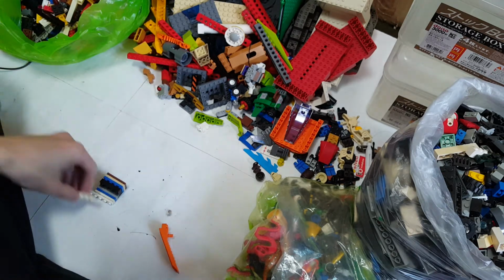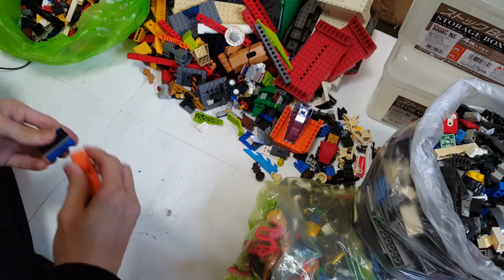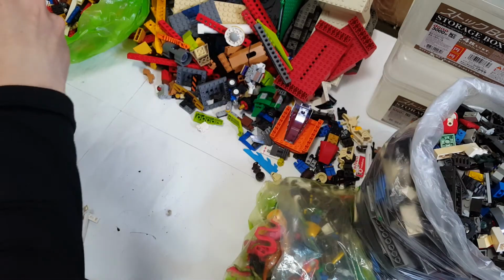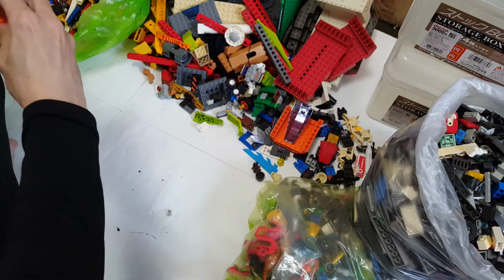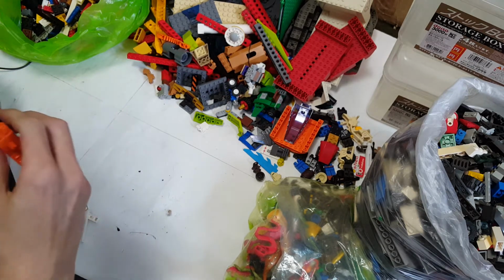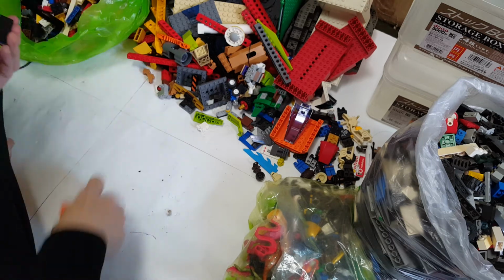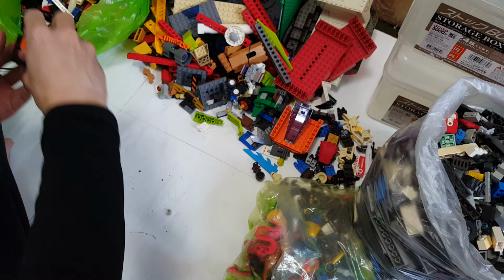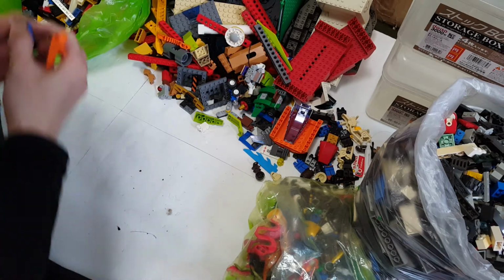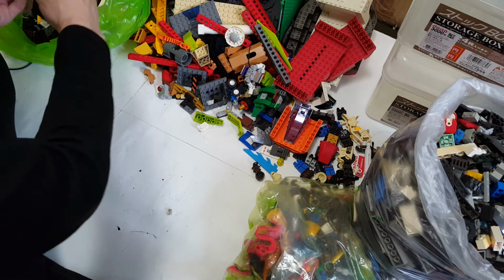Okay, that's enough. Okay, now what I have just left out here is the bag. The bag, supposedly with the minifigures. But I wonder how many genuine pieces I can get out of there. Looks like everything is mostly garbage, but it's just wishful thinking.